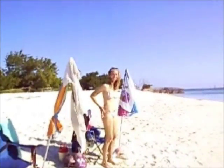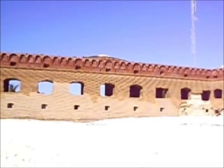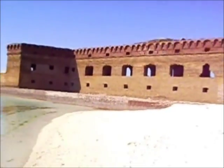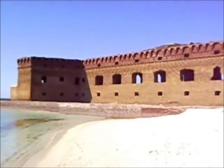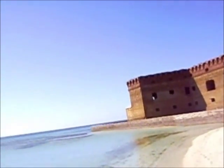Oh, there's Bon Bon showing off her beautiful bathing suit and her big behind. And here you can see, maybe you can see up here a couple tents. We're kind of behind the little campground here. And they've got a beautiful little beach. There's the fort. Renovation going on. You hear the generator back there. That runs to supply power to the Park Service people and everyone who lives here.